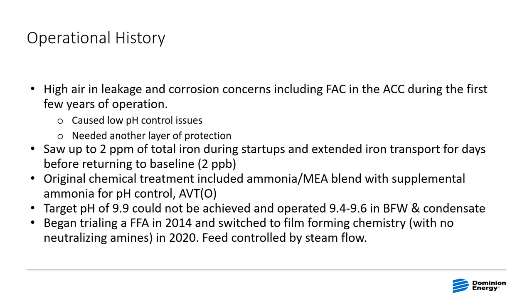We control our film forming chemical feed by proportioning it to steam flow. We recently switched to a film forming chemistry with no neutralizing amine in 2020. The new product is a water-based formula that is easier to feed and handle. Additionally, it contains a secondary surface active chemistry that is providing additional corrosion protection. It is also less impactful on cation conductivity because there is no neutralizing amine in this new product blend.